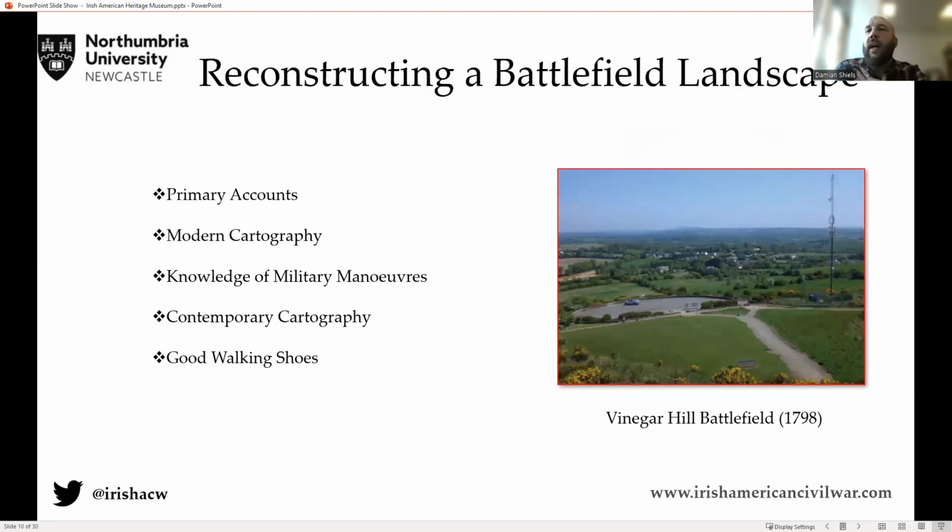So how do you go about reconstructing a landscape like this from an archaeological perspective? We have a distinct methodology that we use. The first thing we do is go back to the people who were there or who are very near contemporaries of the battle, and we look for what they say. You have to be careful about these accounts because they're very rarely neutral. Usually they're offering excuses or celebrating certain events that can muddy the waters in relation to the truth.